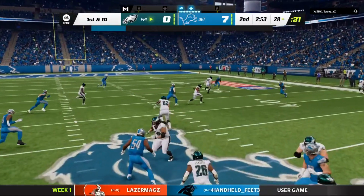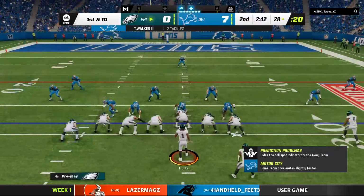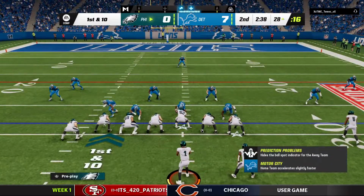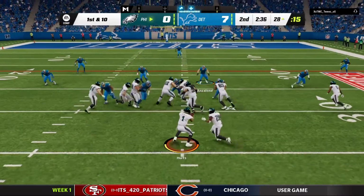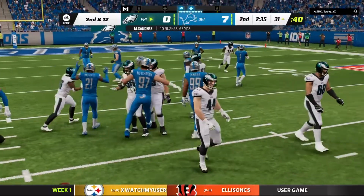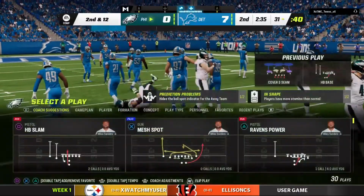Devontae Smith's workload certainly didn't get any lighter, going from being a Heisman Trophy winner at Alabama to his first year with the Philadelphia Eagles. 104 targets as a rookie, and his 916 yards is the most for a Philly wideout since 2015. They go to him there for a first down.